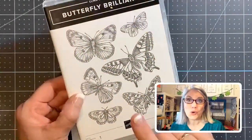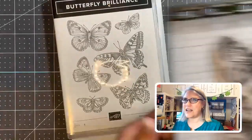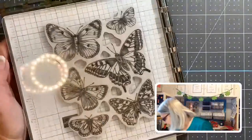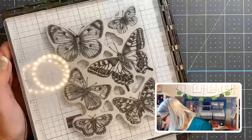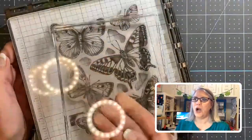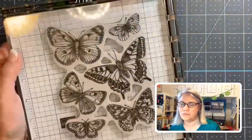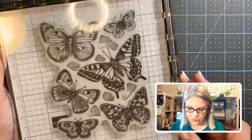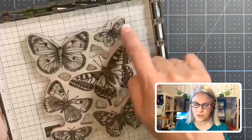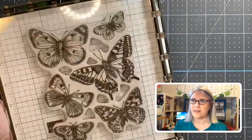But what is so cool about this butterfly stamp set, first of all, it is one big stamp, okay? So if you are to purchase this, you either need our super large block, a block that is as big as this stamp, or the Stamparatus. And I would advise the Stamparatus, because for instance, when you stamp down and let's say you don't get this little butterfly wing in the corner, you can just re-stamp it and it'll land right back in the exact same spot.